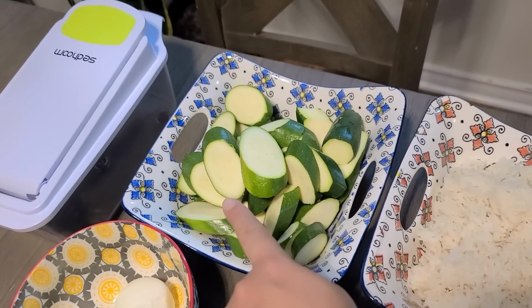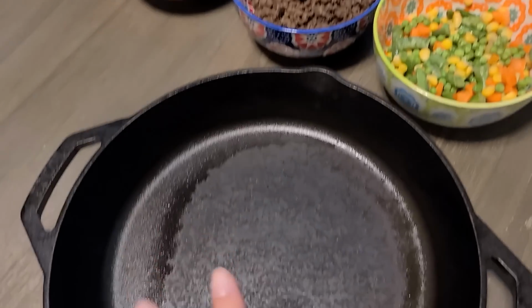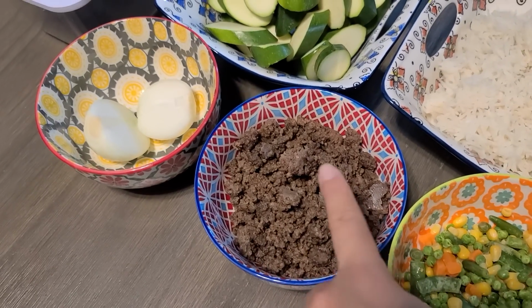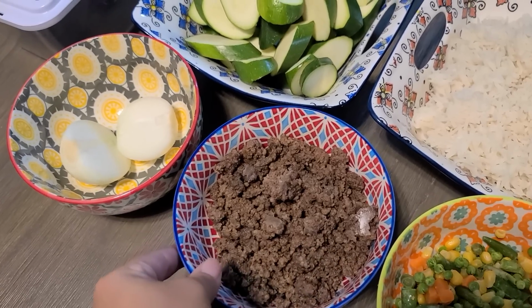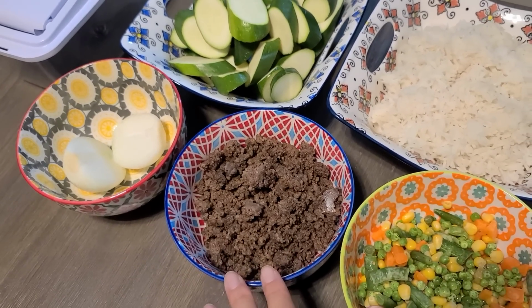On the side, my husband and I are gonna do some zucchini. I'm gonna saute that in a cast iron skillet, a smaller one than this one. I also have some cooked ground beef. All I did was salt, pepper, and some onion powder, and it smells so good. So that's already cooked up. That's gonna make this so much quicker.